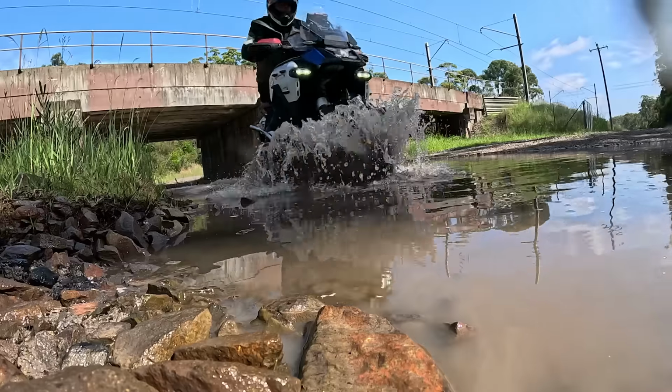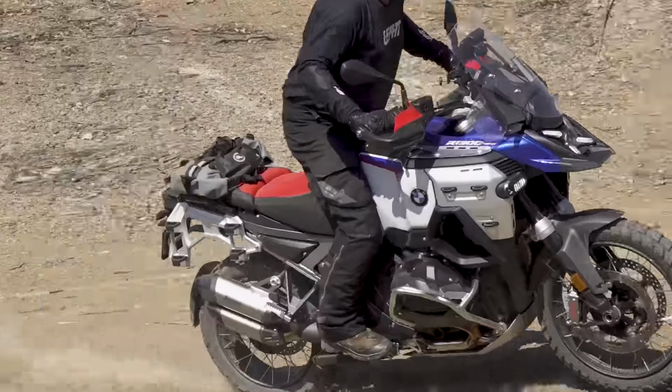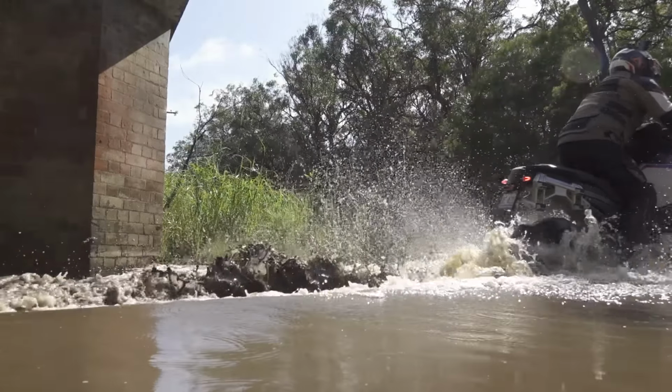Now, for those interested in more detail on those simple trials exercises that lift your riding skills, just stick around and they'll pop up in a moment.